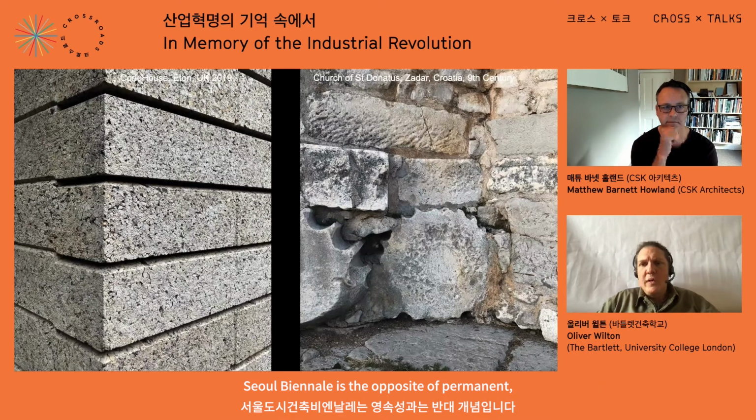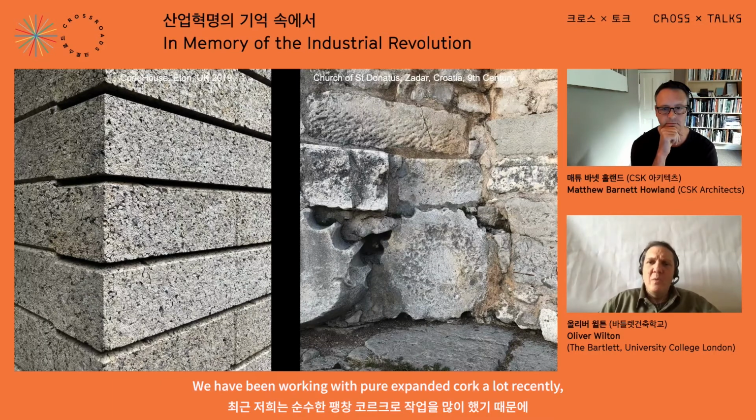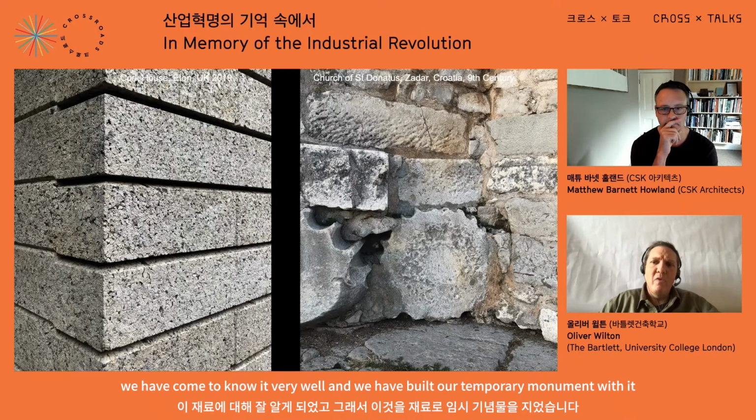Our Biennale memorial is the opposite of permanent. Its impermanence is core to its raison d'être. We've been working with pure expanded cork a lot recently. We've come to know it very well, and we've built our temporary monument with it.